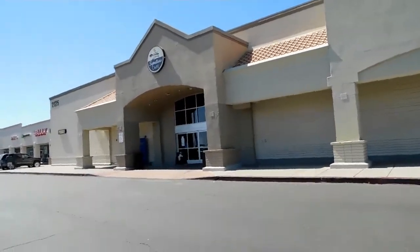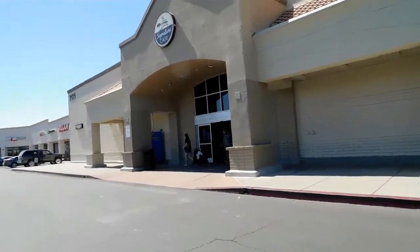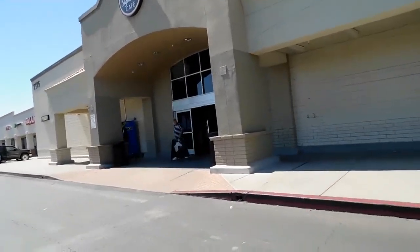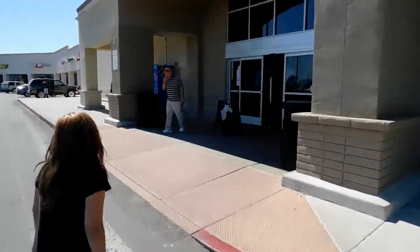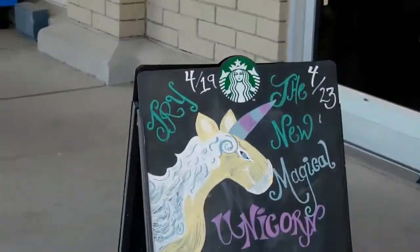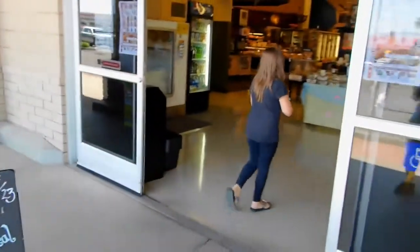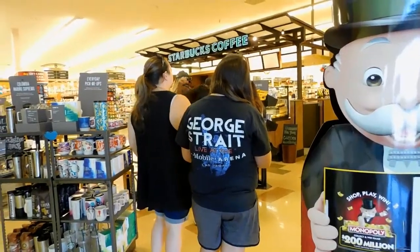Here we come. We're coming up to get Sarah one of those, what is it called? The unicorn frappuccino. There's the sign right there. It's been bugging us for 2 days. There it is. All right, we're gonna go in here and grab one of those for her. And there's a line.